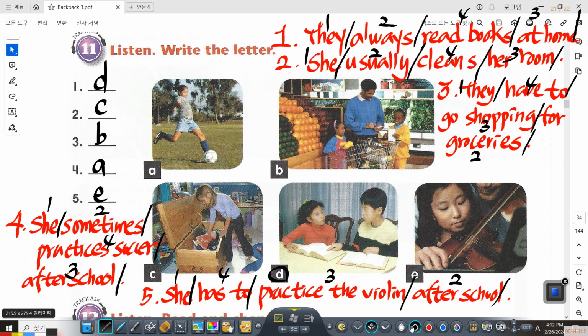Okay? Good. Charles, what does she sometimes do? She sometimes practices soccer after school. Good. And it's for Nancy. What do they have to do? They have to go shopping for groceries. And E, it's for Sandy. What does she have to do after school? She has to practice the violin after school. Good. And number C, it's for Tony. What does she usually do? She usually cleans her room. Good job.